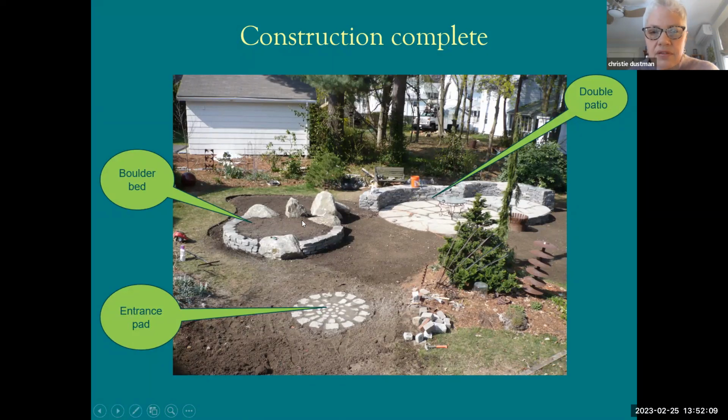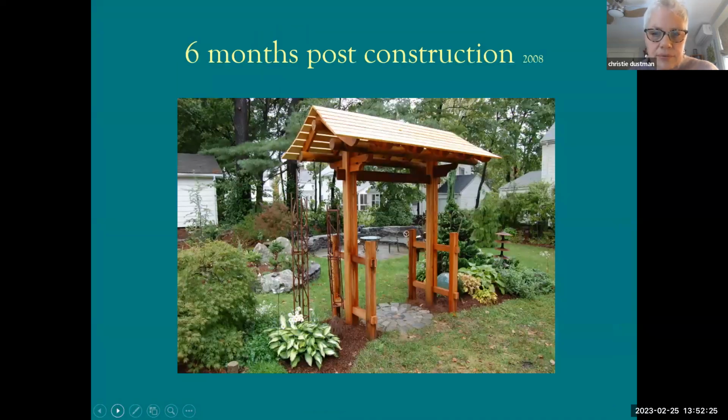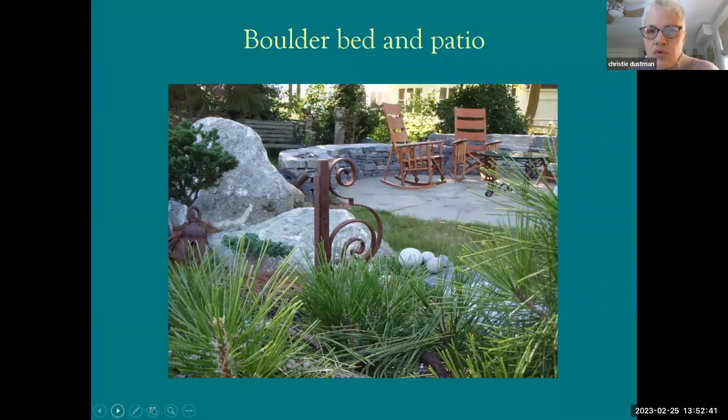So the idea of 3 boulders, a boulder kind of laying down. Then we put up the Japanese style gate. And over time, all of that grass just about has disappeared. That gate is constructed such that when you look through it, you do not see the boulder garden straight on, you see it off center.